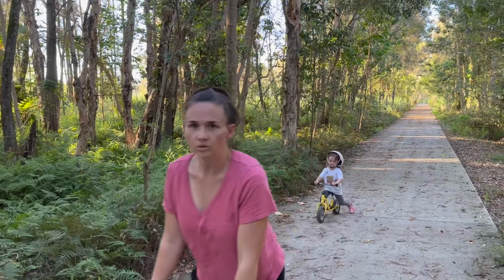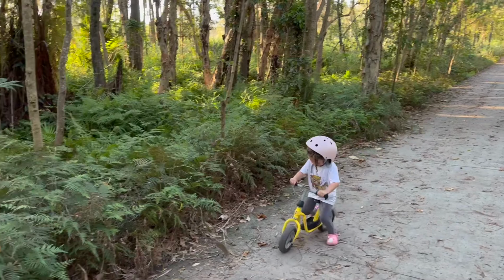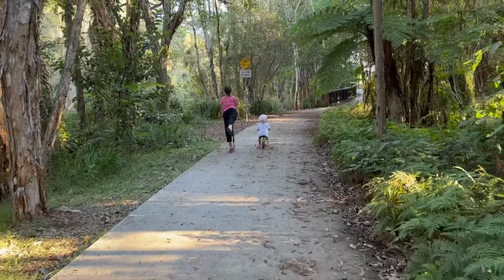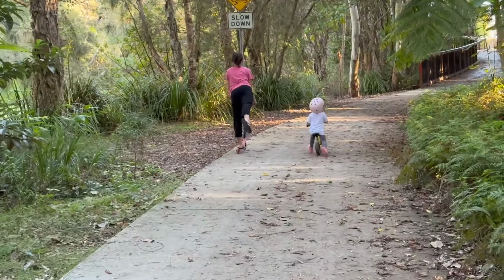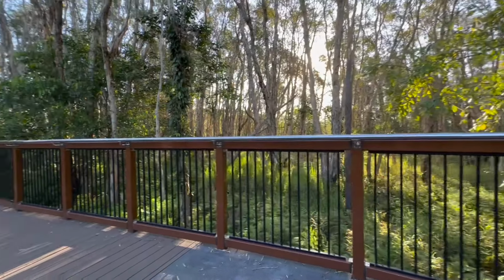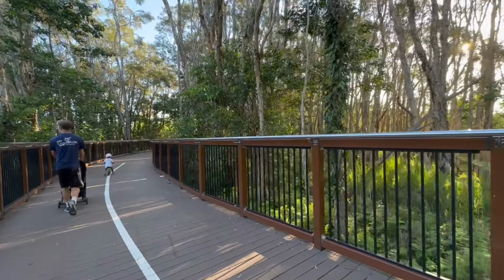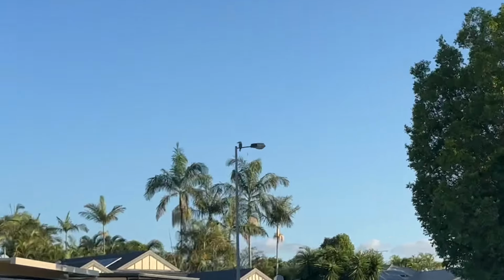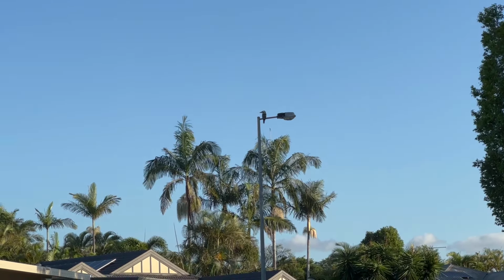Hi, loves. We're just in here. Hi, Sadie. Oh, wow. Zoom in on that. Okay, the boys already went in and we see a kookaburra. So I think we saw the coolest animal on our nature walk. It's on top of this light post, right up there.